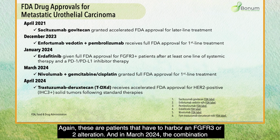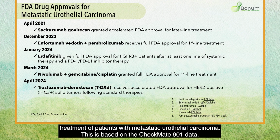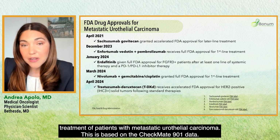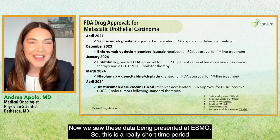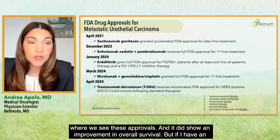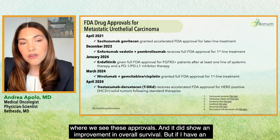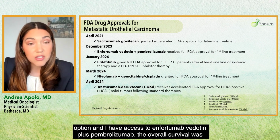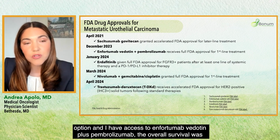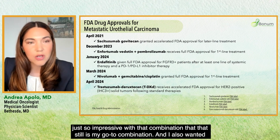And in March 2024, the combination of nivolumab plus gemcitabine and cisplatin did receive full FDA approval for the first-line treatment of patients with metastatic urothelial carcinoma. This is based on the CheckMate 901 data. Now, we saw these data being presented at ESMO, so this is a really short time period where we see these approvals. And it did show an improvement in overall survival. But if I have an option, I have access to enfortumab vedotin plus pembrolizumab, the overall survival was just so impressive with that combination that still is my go-to combination.